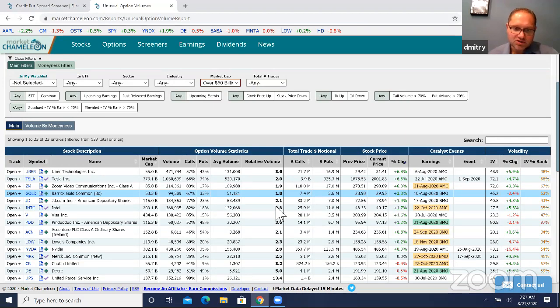Intel also made the list, 2.8 times its average daily volume, $25.9 million of calls traded in notional value versus $11.8 million worth of puts trading. So that's really quick what's been going on in the unusual option volume report for stocks that are market cap 50 billion or higher. That's great.